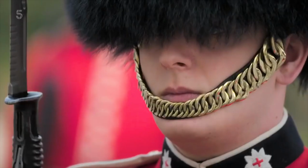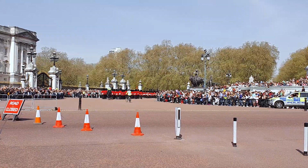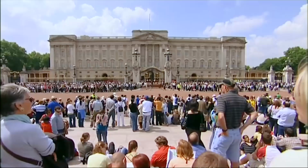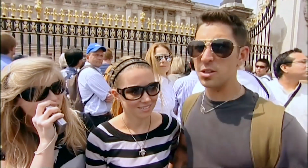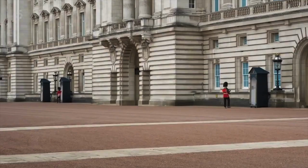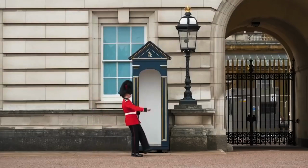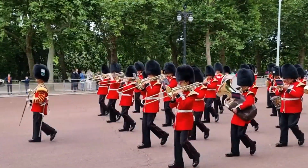But most people who come to watch this do it wrong. Because when people get here, they'll stand in a crowd somewhere around the palace, and it'll be so crowded and uncomfortable they won't be able to see all that much. And if you have spent hours queuing at the palace gates, you might see something, but you'll have no idea what's going on. Well, I'm here to help you with that.